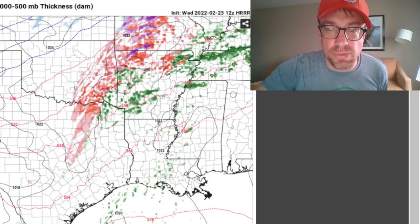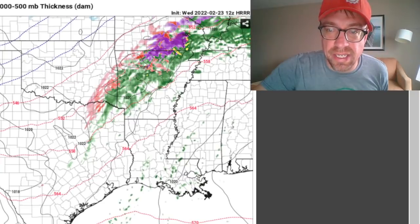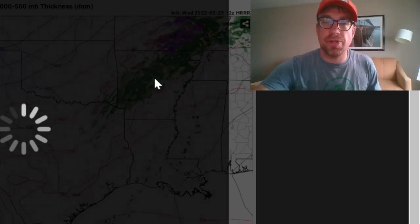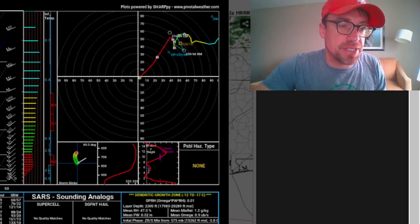Spotty precipitation as well. A reinvigoration of that precipitation moving into Arkansas again during the midday. And look at that, another round of that freezing rain. And by this time, it's possible that the warm advection could erode that warm nose a bit, and then the temperatures will just start to nose above freezing.